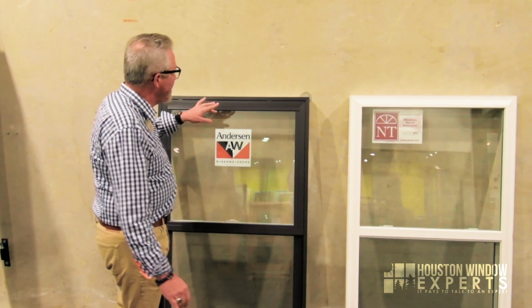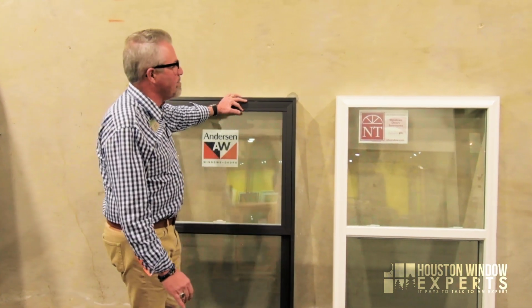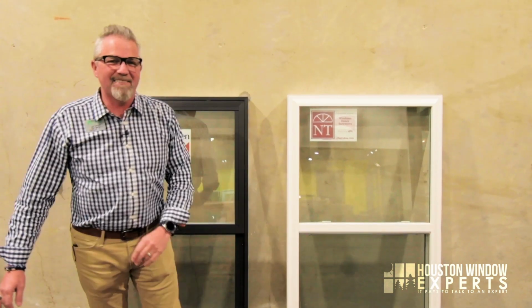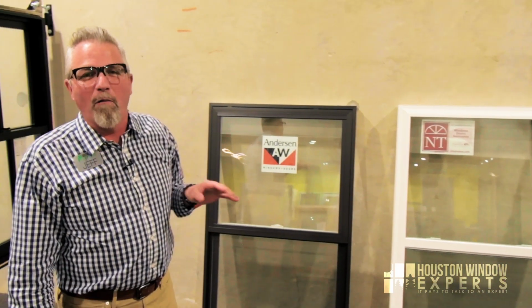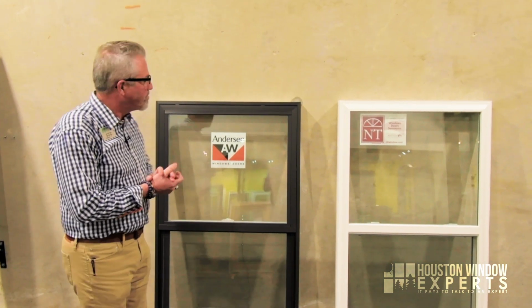But the biggest difference probably between these two windows is that this one is made from a product called Fibrex, and this is made from vinyl. So which one's better? Well, that's hard to answer. Andersen did not want to get into the vinyl window business. For many years, they've been known as a wood window company. But when they saw the surge in vinyl, they thought, oh my gosh, what are we going to do? So they came out with this product. It's different, it's unique, it's something that only they make.